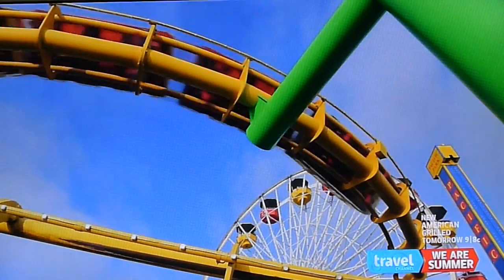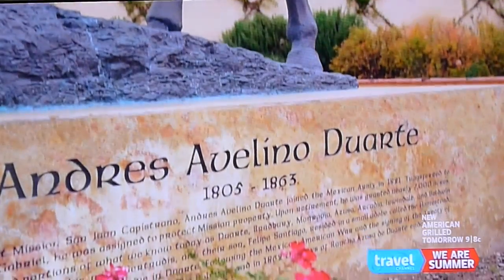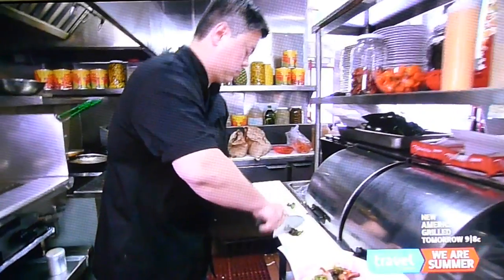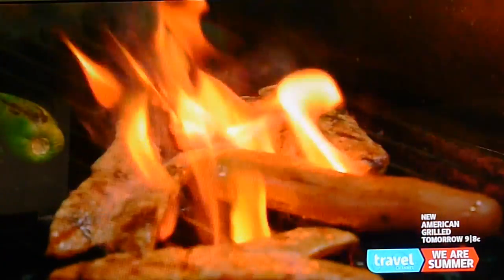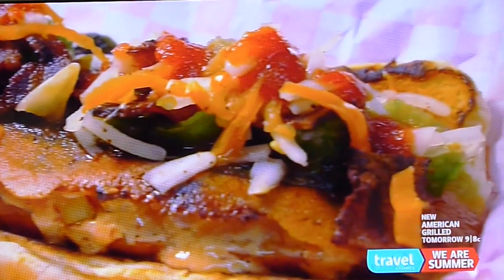Now we venture into the epicenter of hot, Southern California, in the city of Duarte. Slaw Dogs owner Raymond Burke is on a spirit quest to create the ultimate spicy hot dog. Ooh, that'll wake you up in a hurry. That's my helper. I love how I could take a hot dog and add spicy things, add tangy things, add gooey things, and all together, it ends up being like a symphony in your mouth every time.